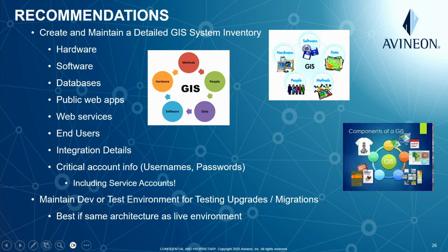Again, if possible, maintain a dev or test environment for testing upgrades. Ideally, and lots of people go cheap on the dev environments because, you know, hey, we'll just have a single machine enterprise. If you really want to test apples to apples, whatever your prod looks like, your development environment needs to look like. Again, that can involve a lot of servers and cost a lot of money.